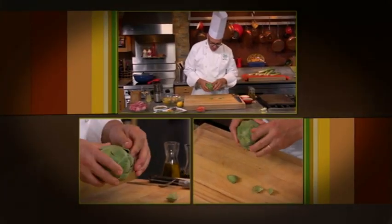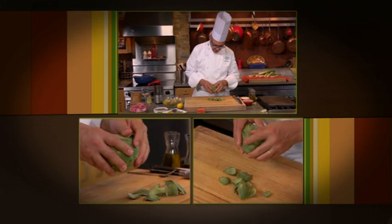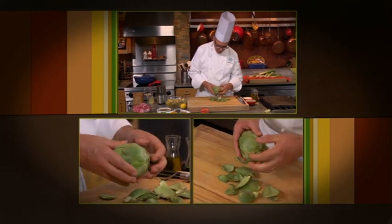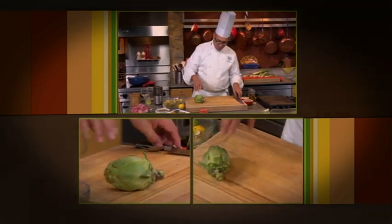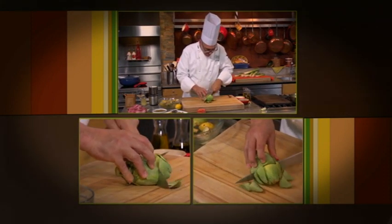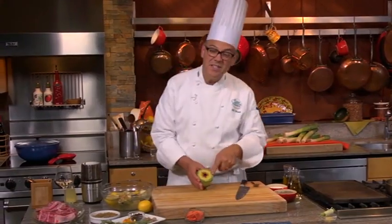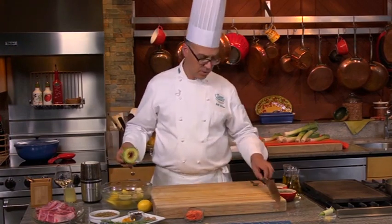The next thing I would have you do is pull away some of the coarser, dark green leaves from the base. Just pull those away and you'll see that with the dark green woody leaves gone, underneath is a paler green leaf. Just like that. These can be discarded. And then with a sharp knife, I want to cut the top half of the artichoke off. That's not the part that I want. And I'll set that aside. Now, this will begin to oxidize very, very quickly, and so it's not a bad idea to just dip it into this acidulated water as you work.